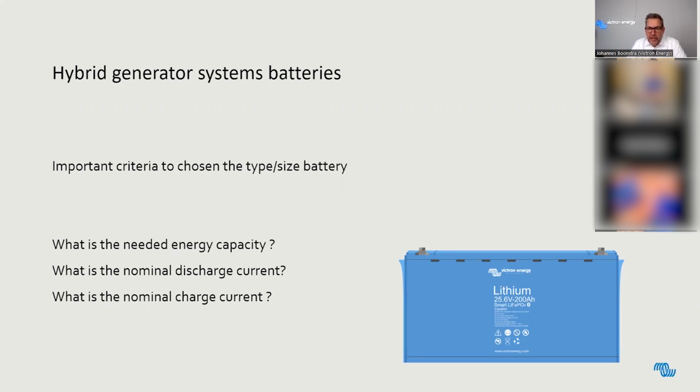That means if you would have a battery like the one in the picture, which is 200 amp hours, then the nominal charge current and the nominal discharge current would be maximally 100 amps. That means in 2 hours you will be able to recharge the battery when it was fully empty, and also in 2 hours you would be able to discharge it again.